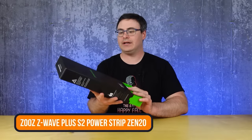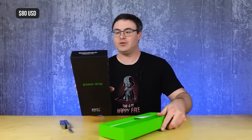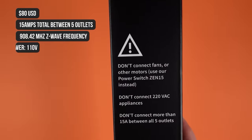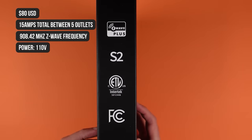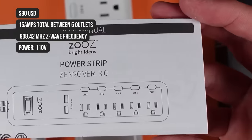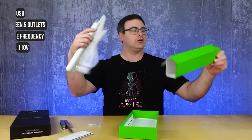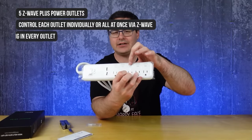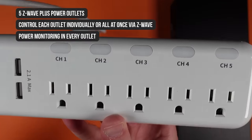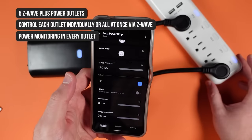Right off the bat with this S2 power strip from Zooz, I'm pretty excited about a few things. Now it's max 15 amps, and what I'm seeing that has me just a little bit excited, other than the Z-Wave communication to your hub and some little manuals and some other stuff, is the green box. So I finally got to it here, but I'm excited that each of these are individually controllable. And they are controllable on the device as well, so those buttons will work. Plus you're gonna have app control.